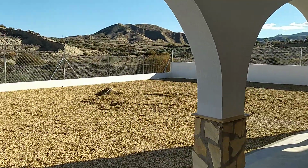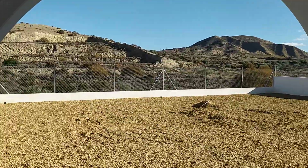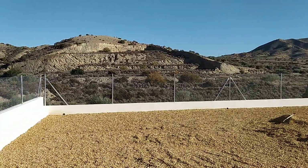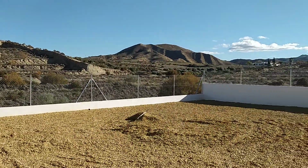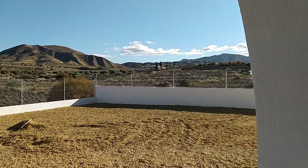Good afternoon, guys, and gosh, look at those gorgeous blue December skies. I've rushed up this afternoon because I'm particularly excited about this property. It's going to be called Villa Roselle, a very, very spacious 185 metre build, 4-bed, 2-bath property. And just check out those gorgeous views.